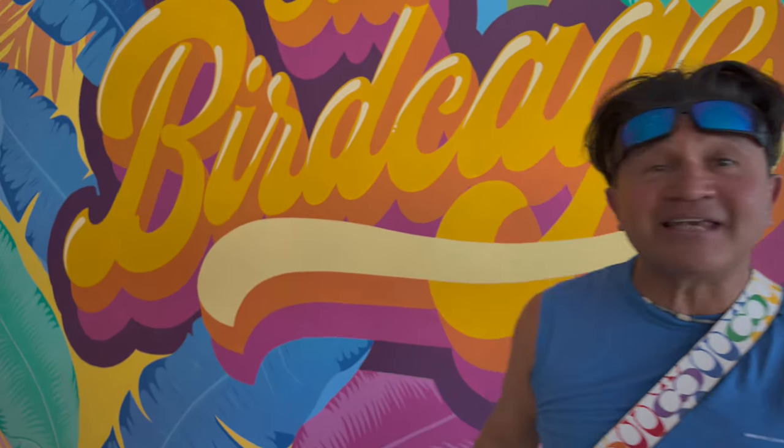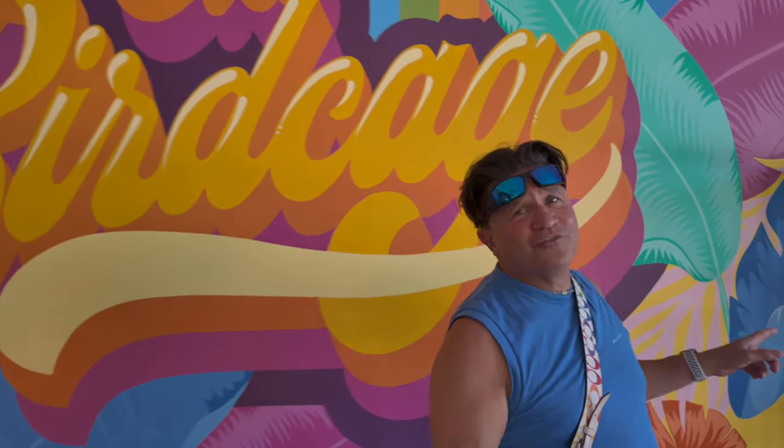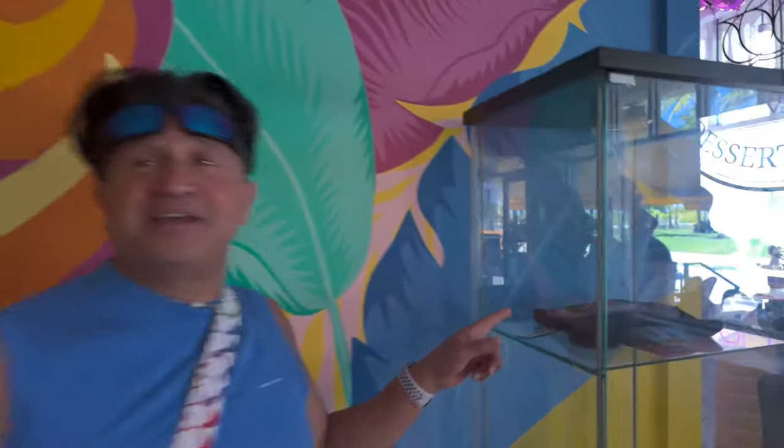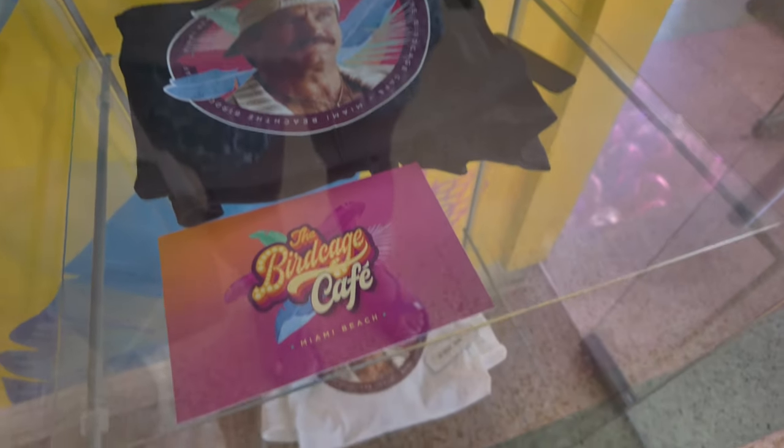Okay, right now we're inside the Carlyle Hotel, and they have this beautiful mural of the Birdcage. So this is one of the venues of the famous iconic film, The Birdcage. We're here, it's air conditioned, it's wonderful, and they're selling these wonderful t-shirts here that commemorate that wonderful movie. There's Nathan Lane up there, and there's Robin Williams over there, the Birdcage Cafe. It really is a fun place to visit, you know.